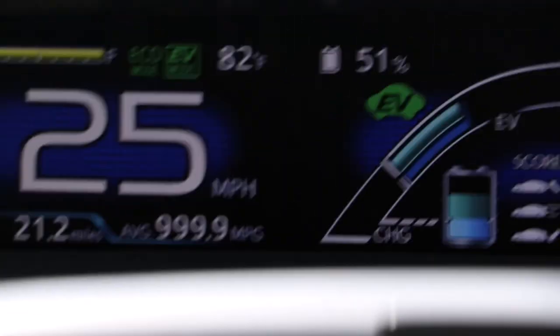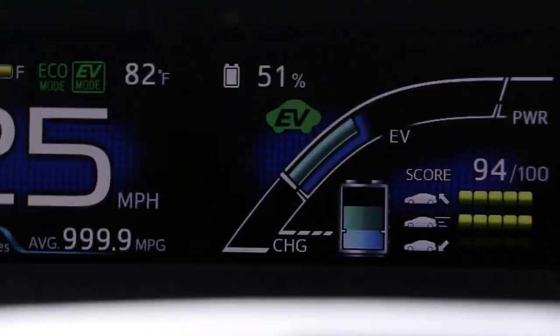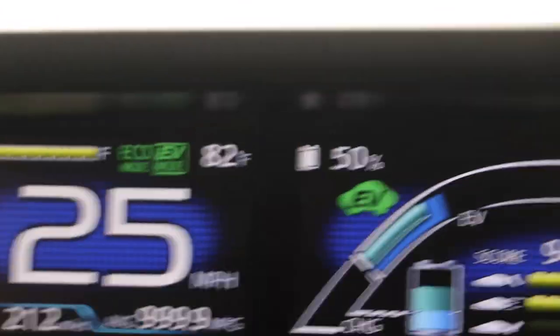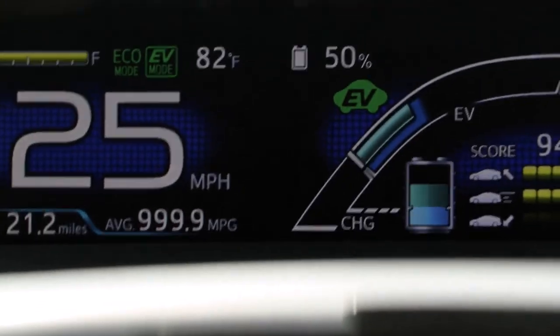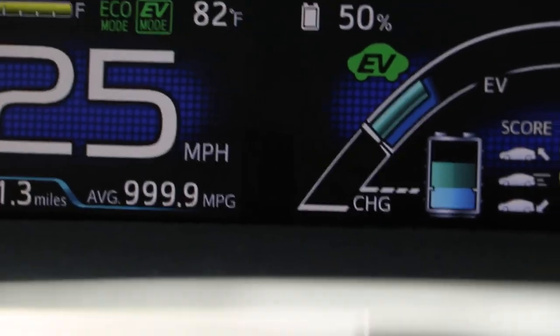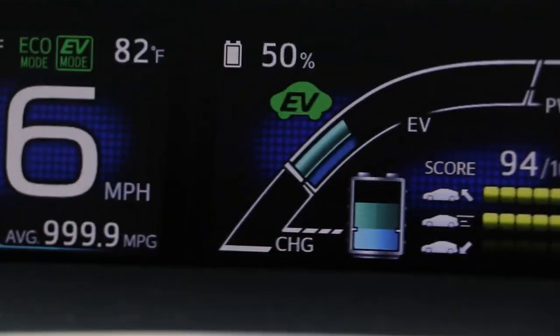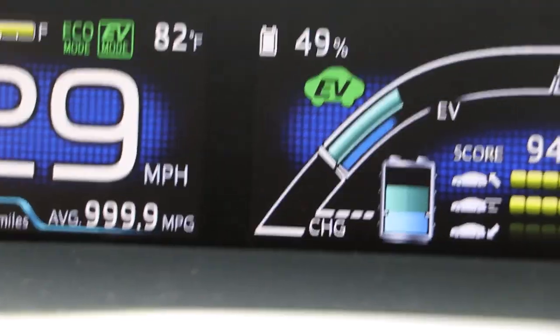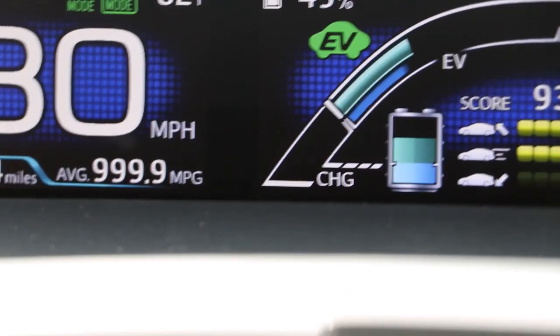We have gone 21.2 miles, and we're about to reach 50%. Now we're at 50%. Whoa. We're on track to go 40 miles plus. That's pretty impressive, although as we go uphill, we'll lose a little more here, and then it's a big downhill, so we'll gain some of it back. Okay. 49%. There we go. We are doing good.